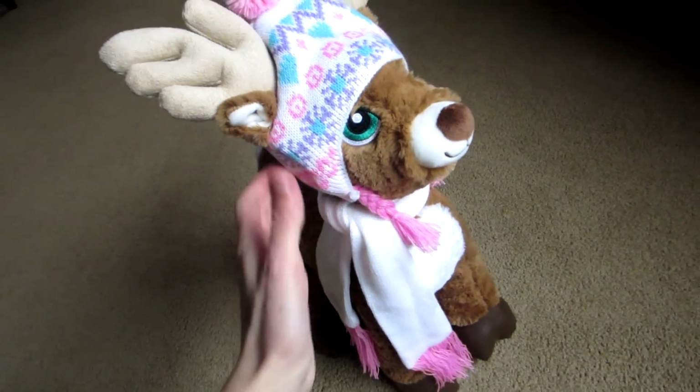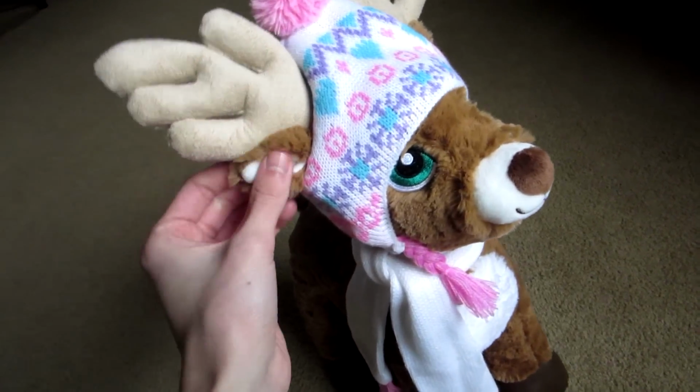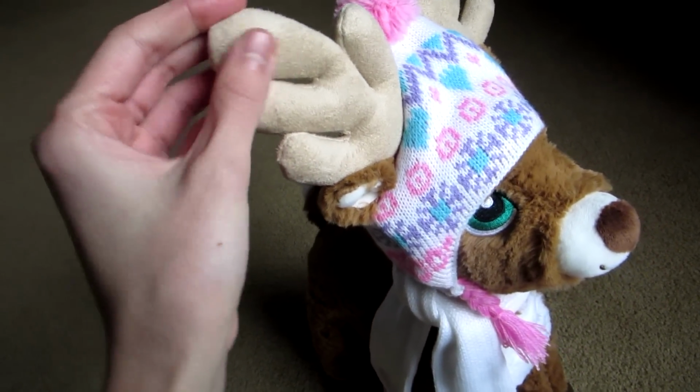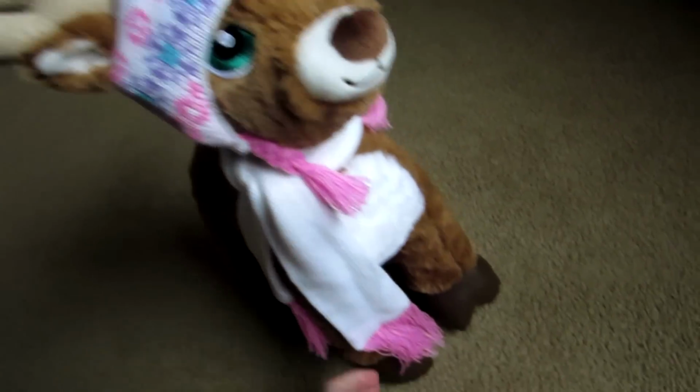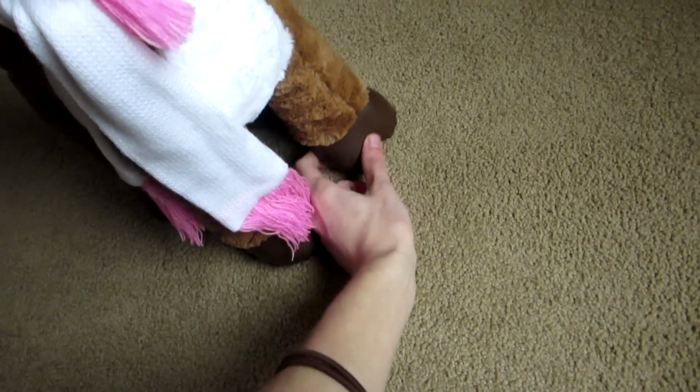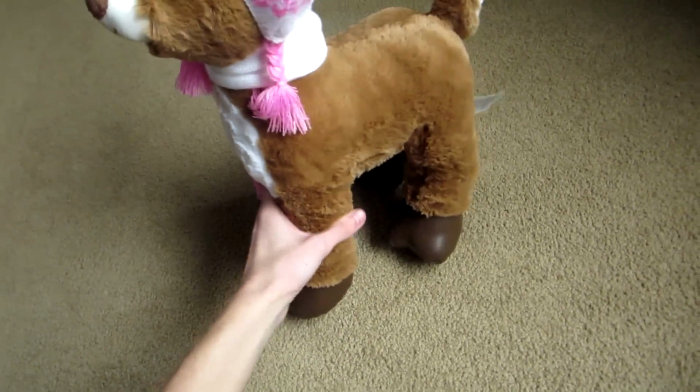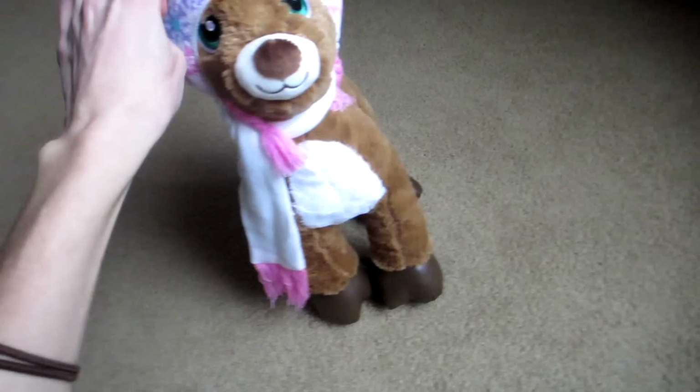I don't remember. I might have showed it in the video. But she's so pretty and she's so soft. And her antlers are like velvety feeling. And like I told you, her hooves are a really smooth, plasticky feeling. And she's just really cool. And if you took this off and this off, she just looks like a deer, you know?